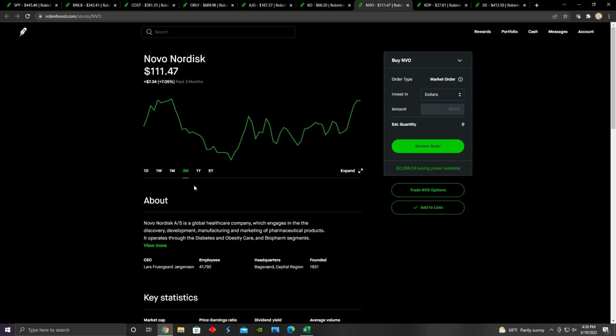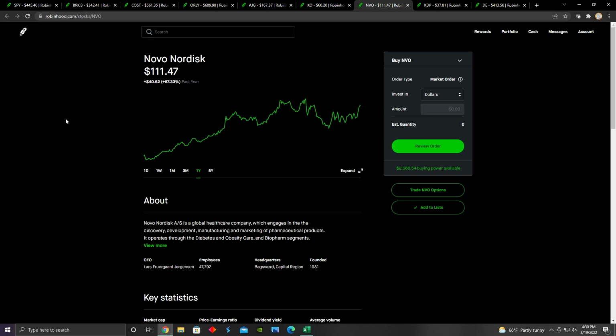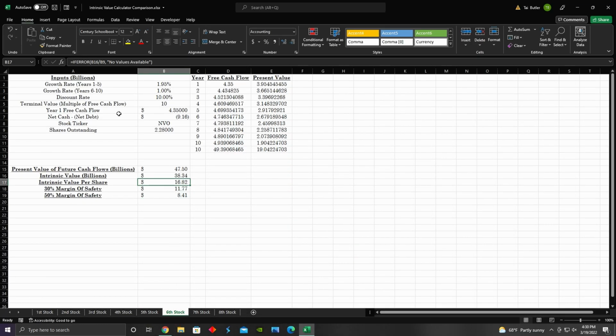Next stock I want to talk about is Novo Nordisk, and Novo Nordisk is up about 7% in the last 3 months, and they're up about 57% over the last year compared to the market's 14%. They're currently down about 5% from all-time highs, and the PE ratio is trading at about 33.24. And basically, Novo Nordisk is a global healthcare company that specializes in diabetes care. They're one of the top 3 largest insulin providers in the world, with the other 2 being Eli Lilly and Sanofi.